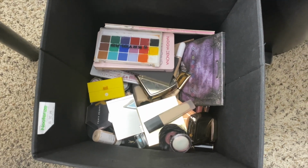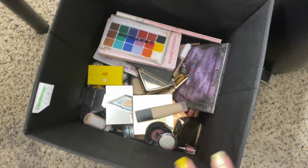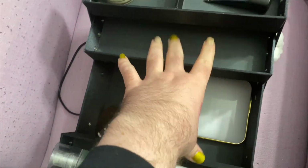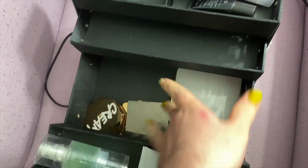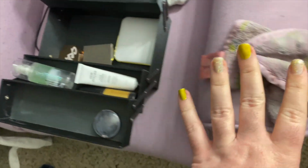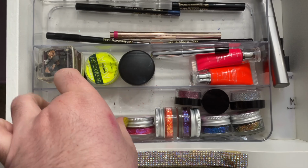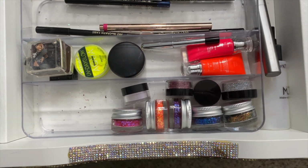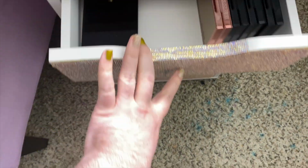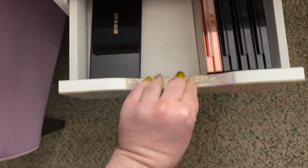Okay, so here is the box after today's video. Getting fuller, getting fuller. So this is everything that has already been cycled through. Primers and bronzers are in here, and like I said, they're going back in there whenever I am done. Top drawer. We finally used another glitter. We're getting down to the nitty gritty on the glitters. Not really, but I'm trying to convince myself with delusion. Another Pat McGrath palette used, which is so great.